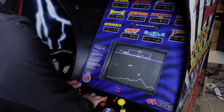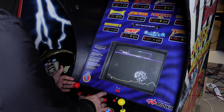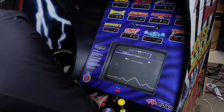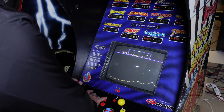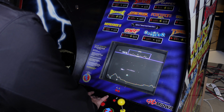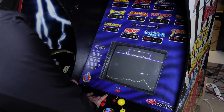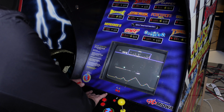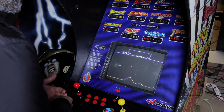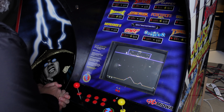Trying to play Defender on this is really difficult because of the button layout. Obviously when you have a multi-system like this and you're trying to do a bunch of different things, it's hard to get the buttons right. This is very infuriating trying to play Defender, because you kind of need the unique controls for Defender. Most of the other games on here actually play halfway decent.